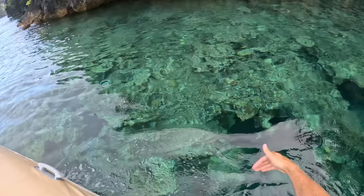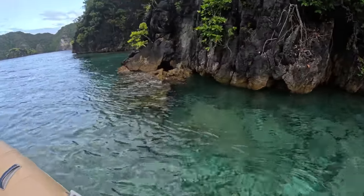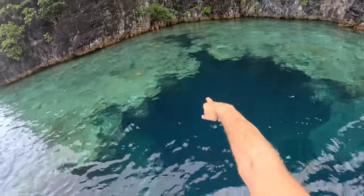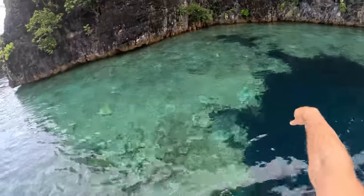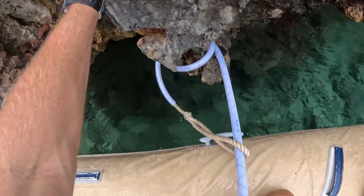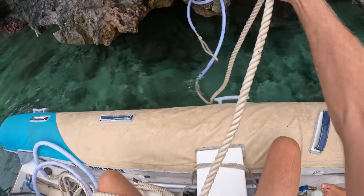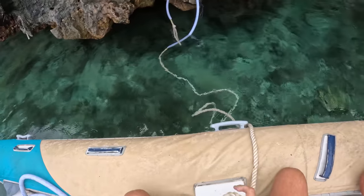Oh, look at this drop off here. Crazy cliff. Look at that swim through and cave. Epic. Oh, that's what we're trusting the boat with. Goes through this one.